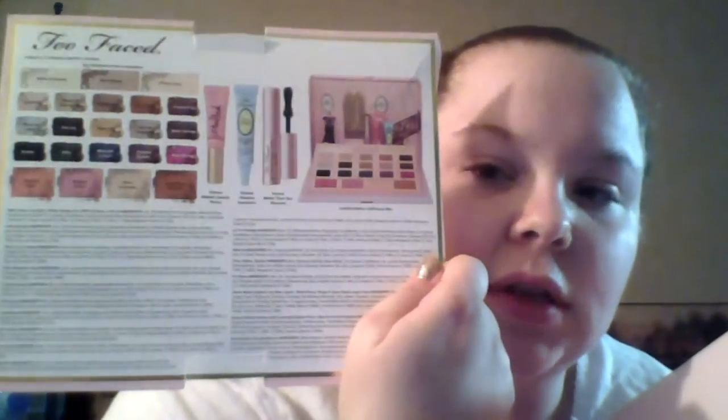The first thing I'm gonna show you is the biggest thing that I got. It's huge. It is the limited edition dollhouse box from Too Faced. I know it's got a French name to it, but I can't say it, and I'm not seeing it. I did cut the back of the box off because it was massively huge.